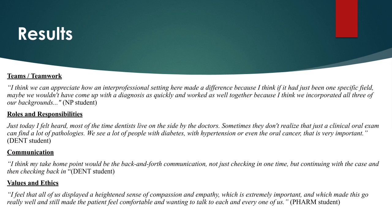So these are some examples of the comments that were made by students during the debriefing that we actually extracted from the recordings. So I'll just go to values and ethics. This was a statement made by a pharmacy student: I feel that all of us displayed a heightened sense of compassion and empathy, which is extremely important, and made this go really well and still made the patient feel comfortable and wanting to talk to each and every one of us. And I have to say it was statements like that, particularly going back and listening to the recordings, that really gave you a sense of how important and how significant this is as an educational tool that could be used, I think, universally. Next slide, please.